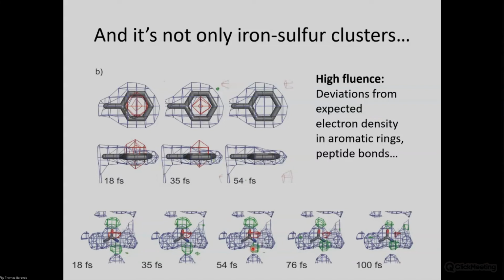Interestingly, and this might interest the quantum crystallographers, it's not only the iron-sulfur clusters. If you use a very, very high fluence, and this is just thaumatin and lysozyme, I'm showing here the blue mesh, a sigma-A weighted 2FO minus FC electron density map. But in red and green, I show at 3 sigma the difference electron density between before and after, between the first and the second X-ray pulse. And you actually get deviations from the expected electron density.